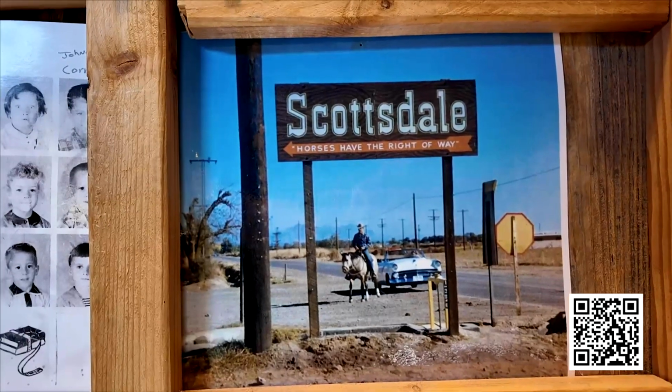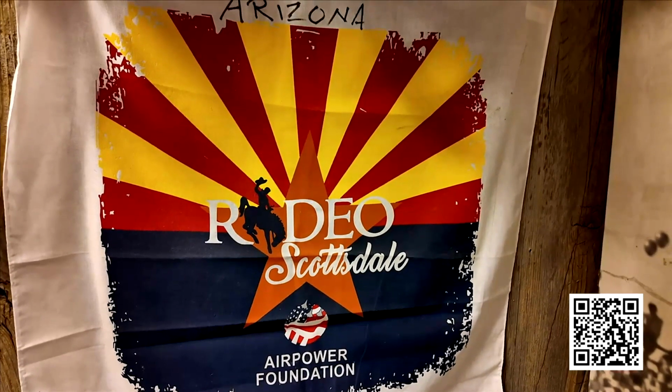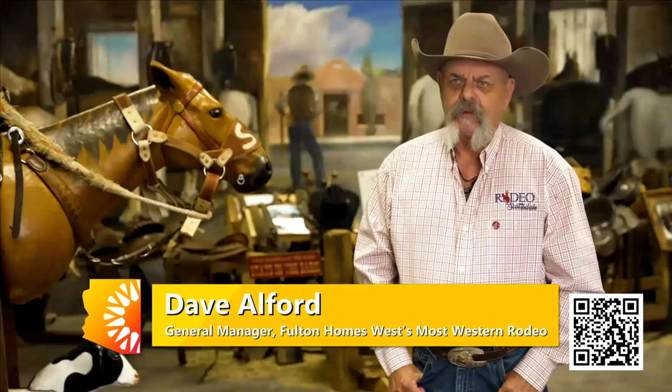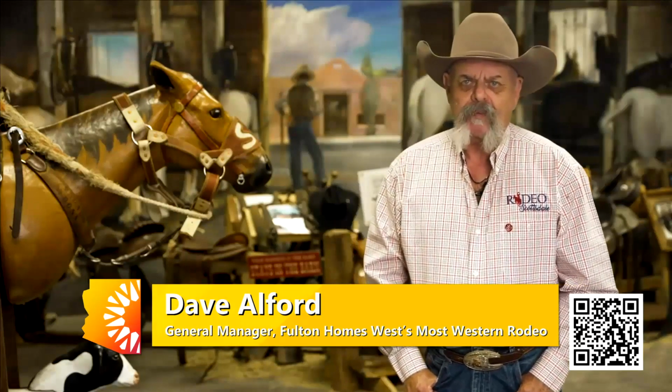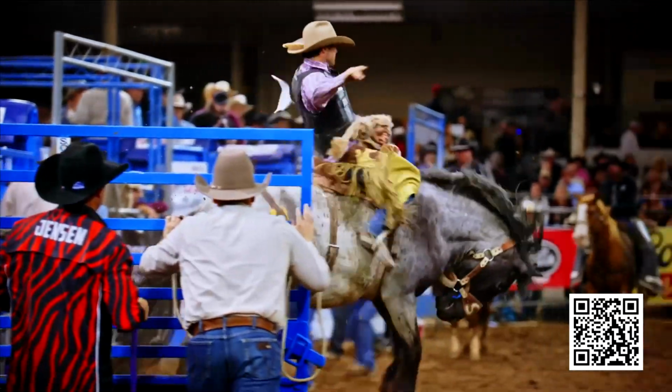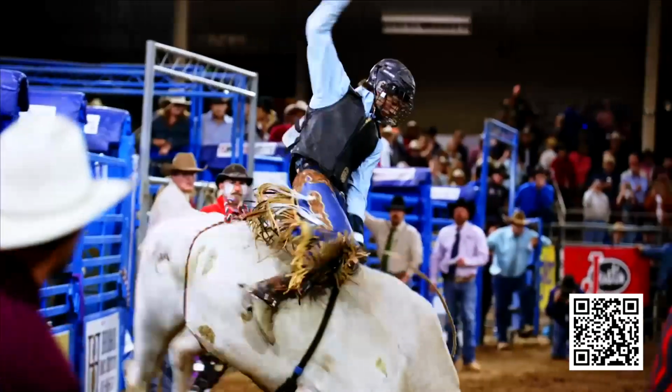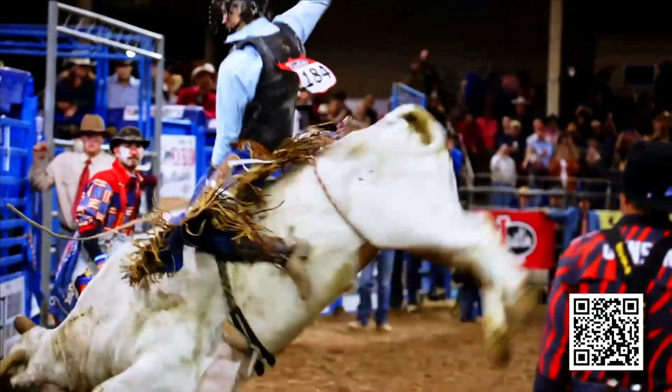Here in Scottsdale, rodeo roots run deep, and our Scottsdale Rodeo, Parada del Sol Rodeo Scottsdale, is very successful. We sell out, and it's hard to turn people away when you're at maximum capacity. So with the Fulton Homes West Most Western Rodeo, we have the ability, the people that live here, to make sure they can come see this caliber of rodeo.